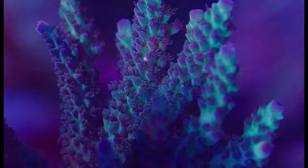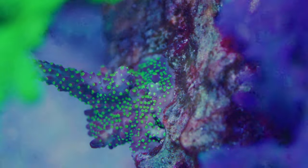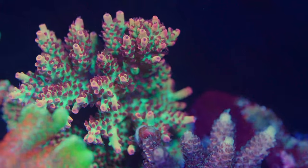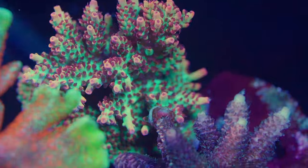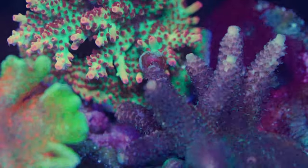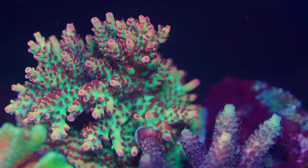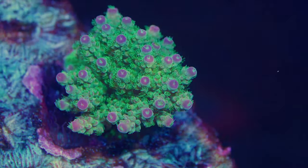As you can see, the coloration of the SPS is phenomenal. I've been getting a little bit of polyp retraction on some of my SPS corals, so I am going to be doing an ICP test here this week, and then I'll update you guys on the ICP test of what I find is in there or is not in there, or what's going on. But for the most part, everything else is looking very good, very happy, really good polyp extension.